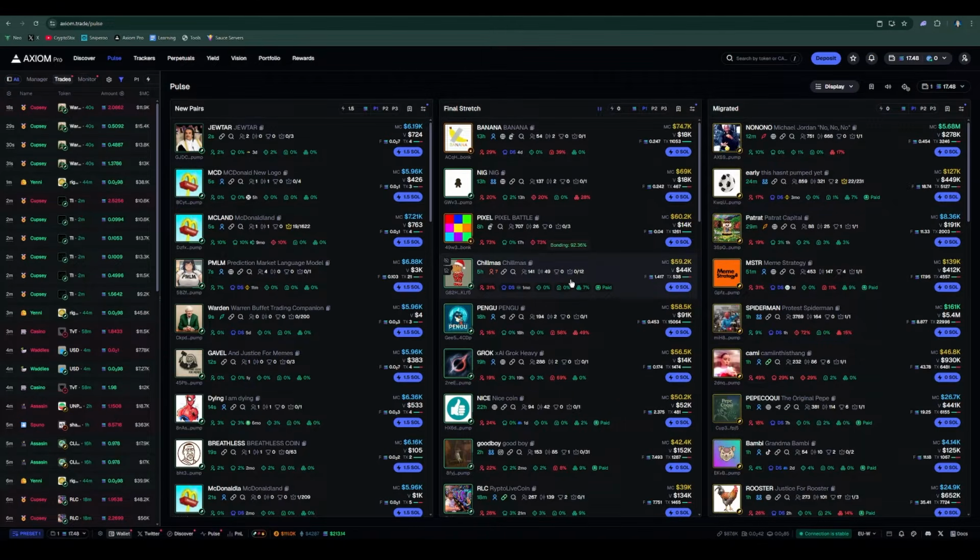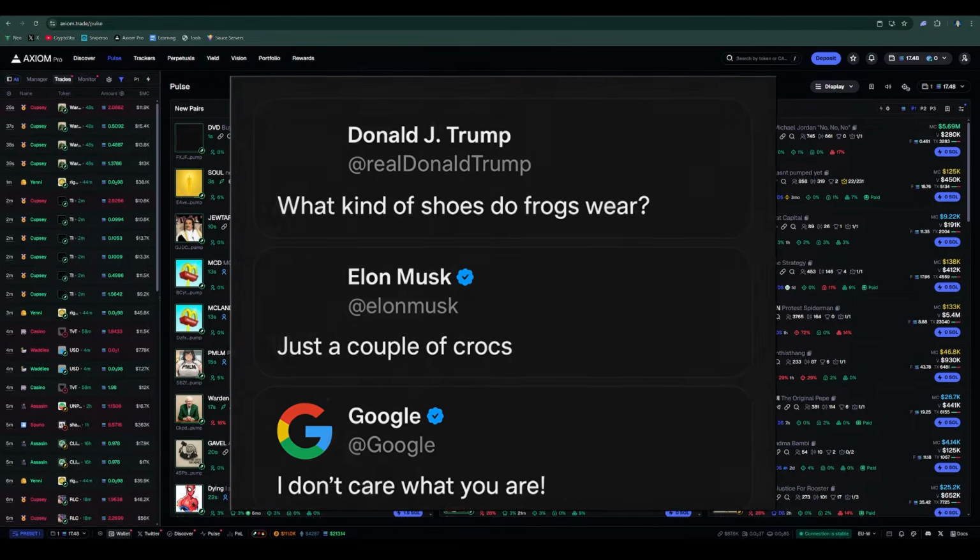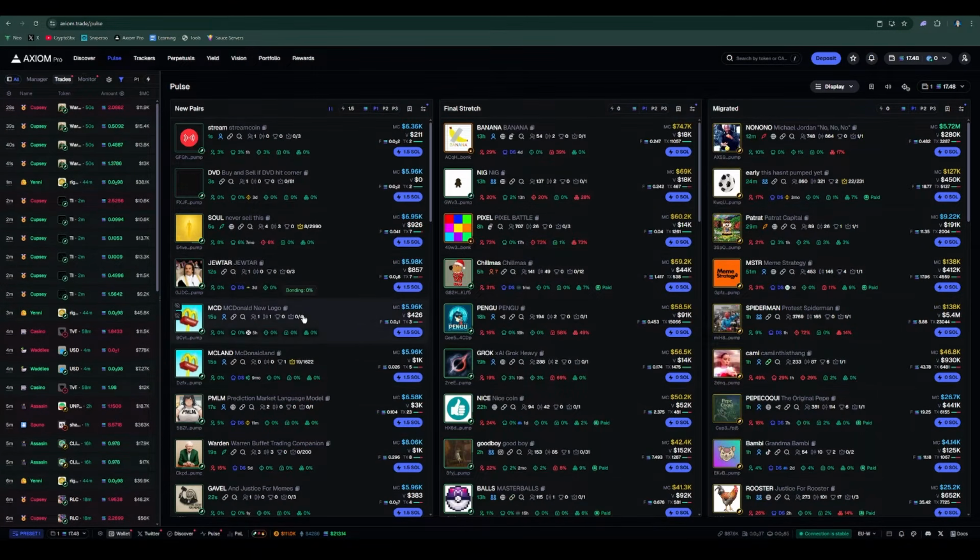And if you don't know what a CT tracker is, basically, it scans Twitter accounts like Elon Musk, Donald Trump, Google, Facebook. It spits out their quotes or tweets into a Discord, and then usually people make coins off them, and that's how you make a lot of money.